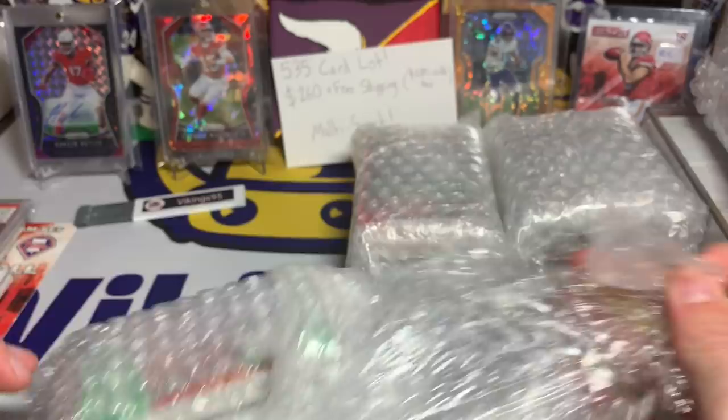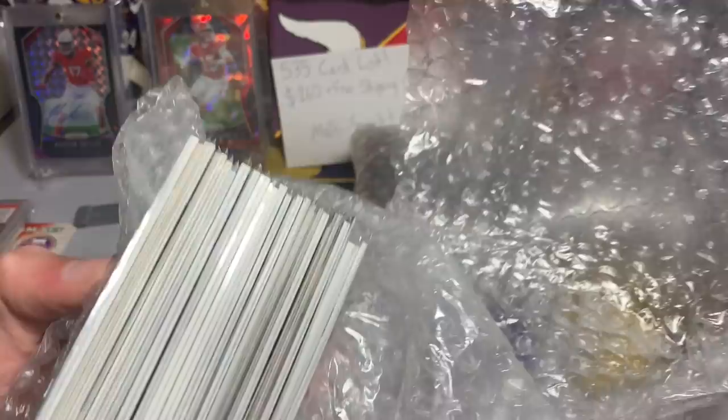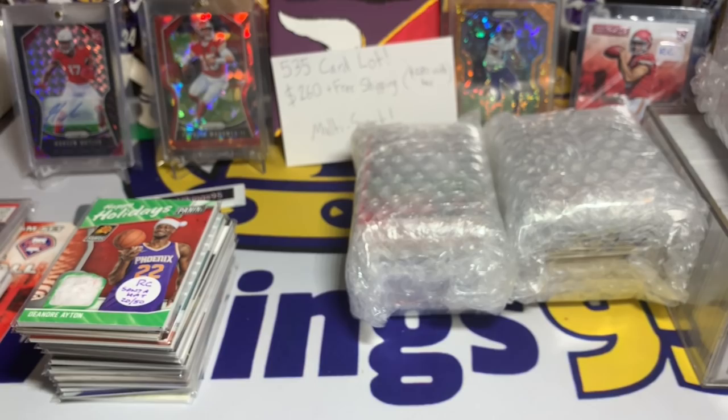All right, little by little. A lot of bubble wrap, which is good. I cannot be mad about that. Alright, so look at that. A lot of thick cards there. A lot of jersey cards. A lot of hits. Sadly, not too many top loaders, but a lot of nice cards. And I should have had more top loaders ready. I had no idea how these cards would come.